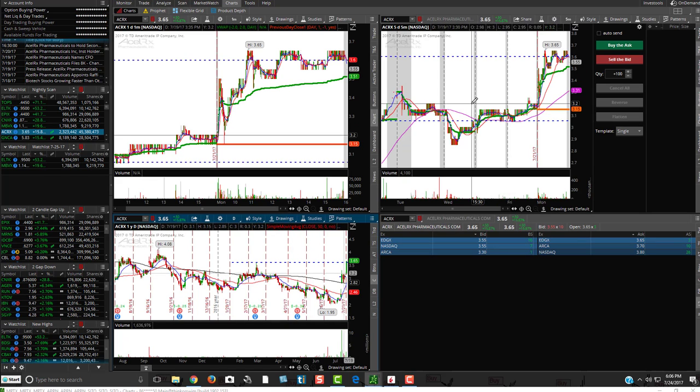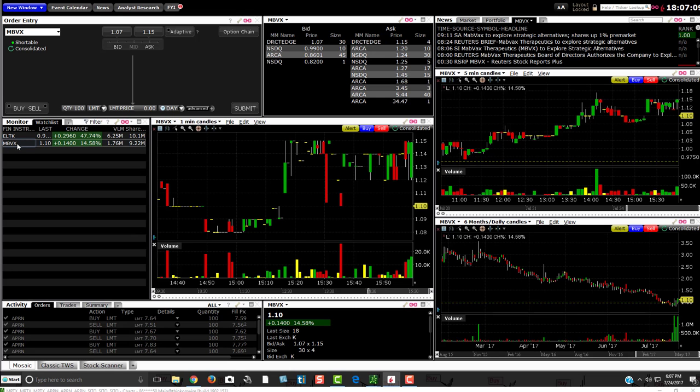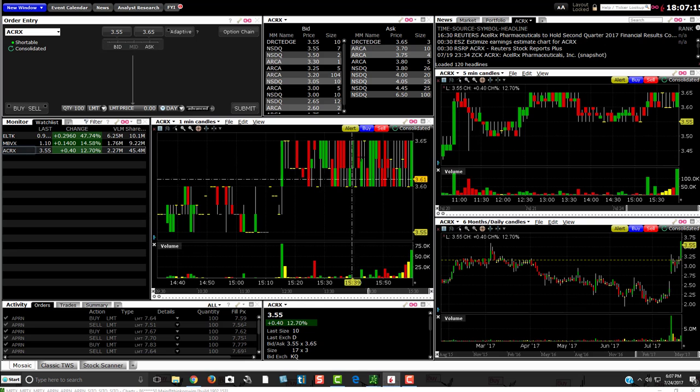ACRX. Now this one held its highs, has some volume. This is one I will put on my watch list, ACRX. Now, you could say 45 million. This is up kind of high. Let's take a look at Interactive Brokers, ACRX. It is potentially shortable. I don't like candlesticks that are like this. This drives me crazy. And I don't like ones that have big bid-ask spreads.